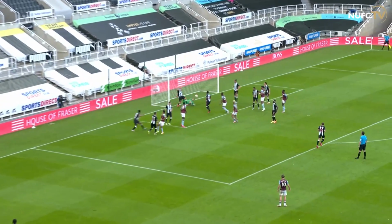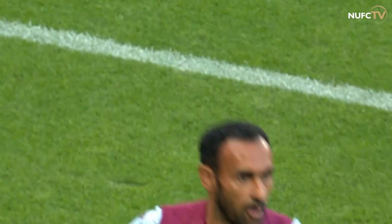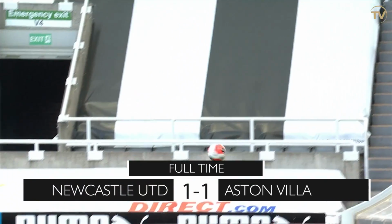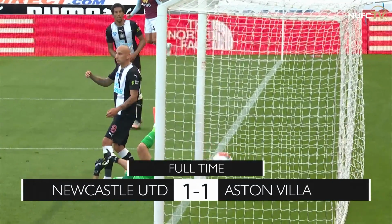And Almiron there, it's into the near post area and it's gone in, it's gone through players, and Aston Villa have equalised. Elmohamady, and I think it's Ahmed Elmohamady, the substitute, who is claiming the final touch. Newcastle's lead is cancelled out, 7 minutes to go, Newcastle United 1, Aston Villa 1.